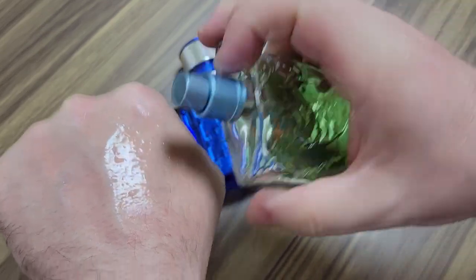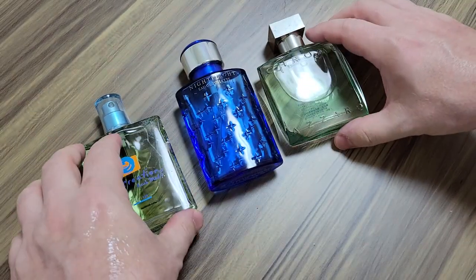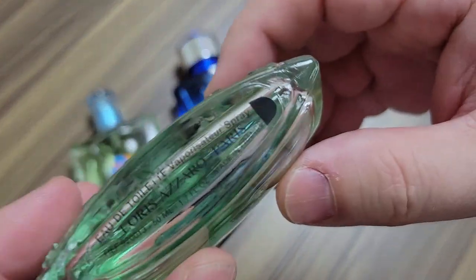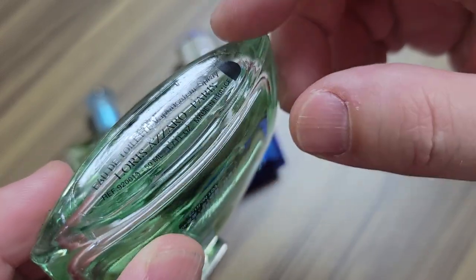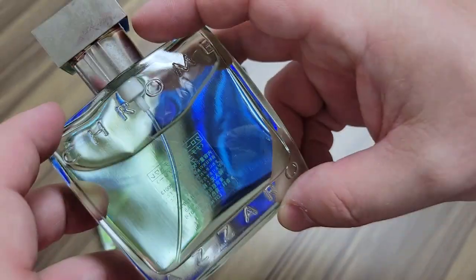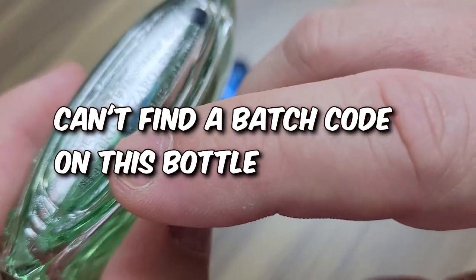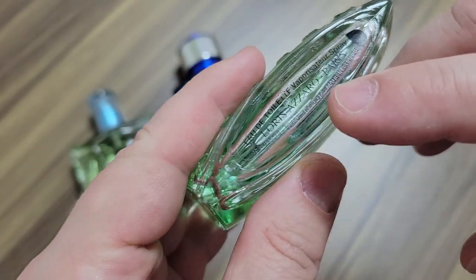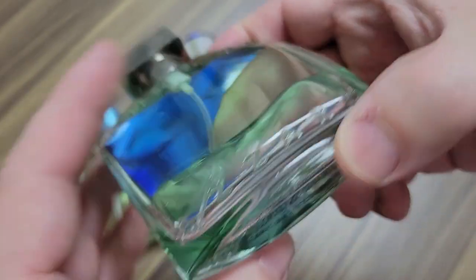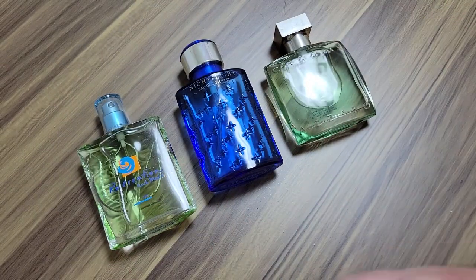What a weird sprayer. The sprayer's a little messed up. All right. I didn't show you the bottom of this. Loris Azzaro, Paris. This might be a vintage bottle too. I've got to look up when this came out, how old this line has been around, because I don't think Azzaro colognes say Loris Azzaro anymore. This also might be from maybe the same time. I'm going to check it out.